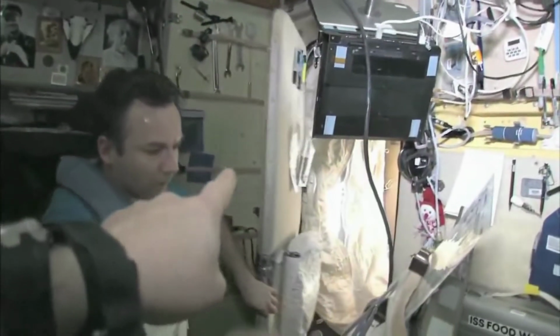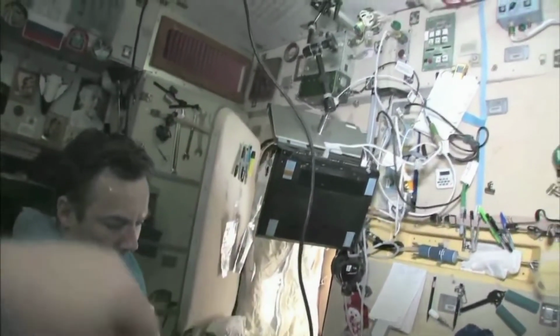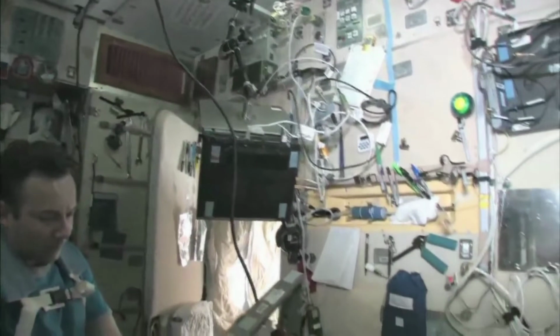There's Yuri's room off to the side. You can see he has a sleeping bag right there hanging on the wall, and a computer right here so he can call on the telephone, and write email, and read books. And relax in the evenings a little bit, because we have long days up here.